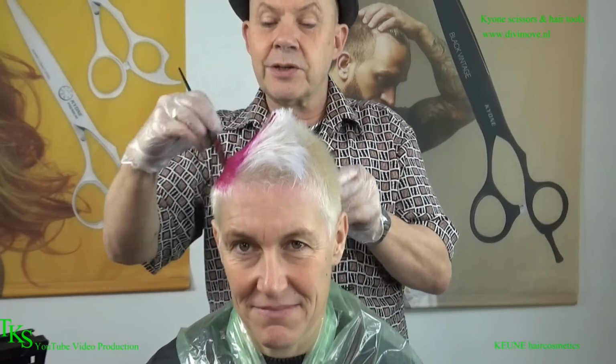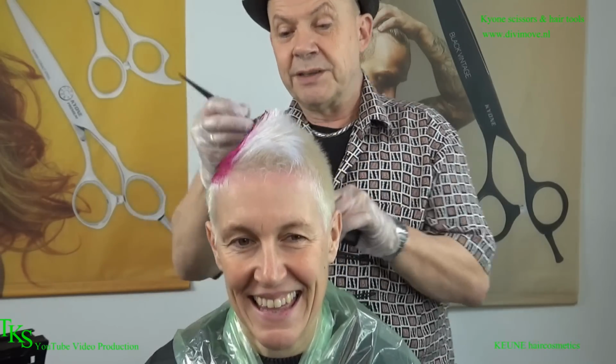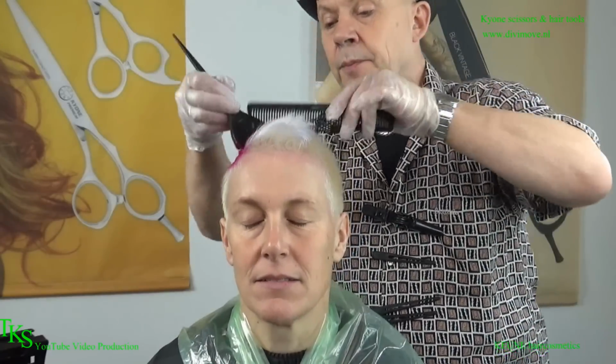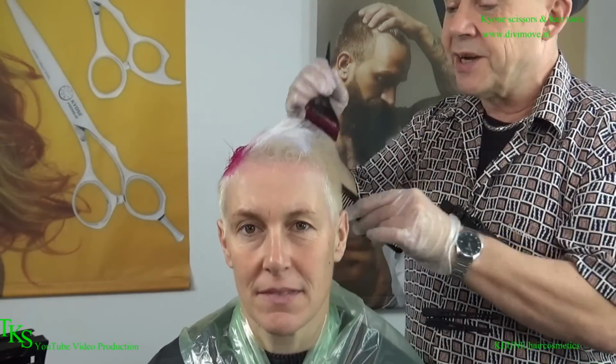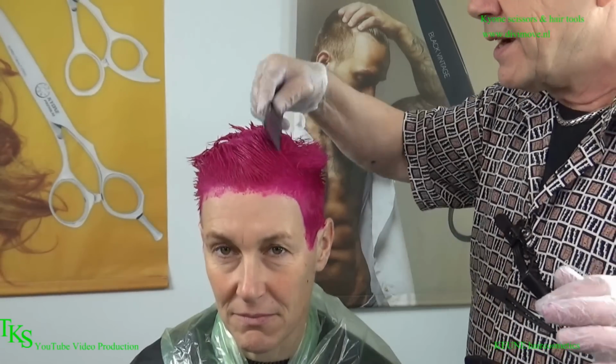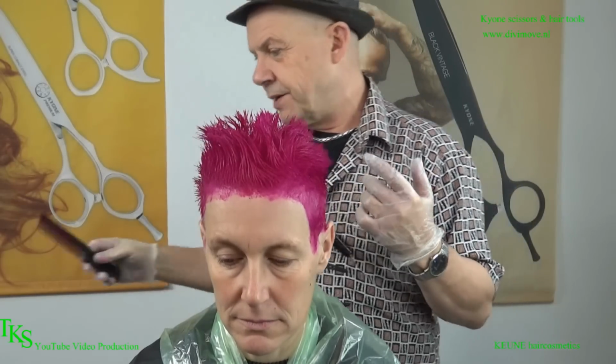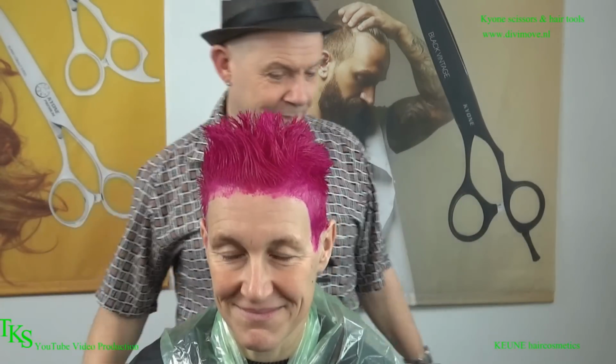This product smells ultra delicious. It's a bit of a fruit smell. And it nourishes the hair, of course. Now comb this product through the hair. Lay it a bit open. Still, the smell is wonderful. Gonna clean the contour a bit and just wait for 50 minutes and then rinse it out and we'll be back.